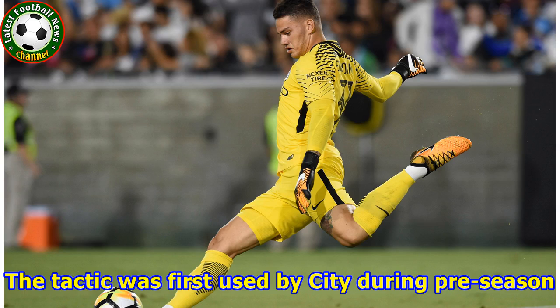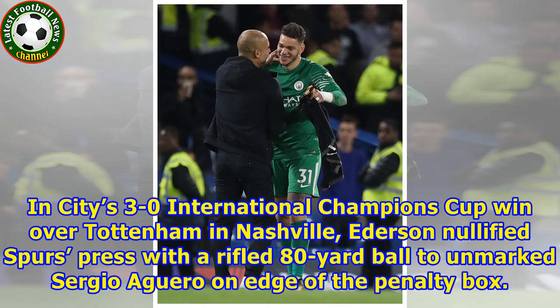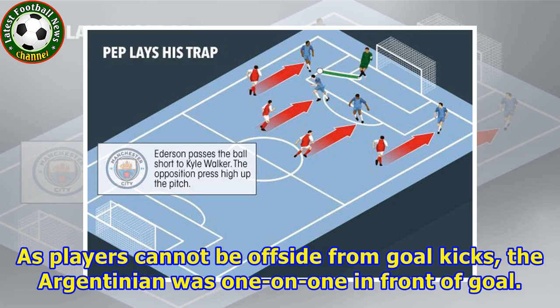The tactic was first used by City during pre-season. In City's 3-0 International Champions Cup win over Tottenham in Nashville, Ederson nullified Spurs' press with a rifled 80-yard ball to unmark Sergio Aguero on the edge of the penalty box. As players cannot be offside from goal kicks, the Argentinian was one-on-one in front of goal.